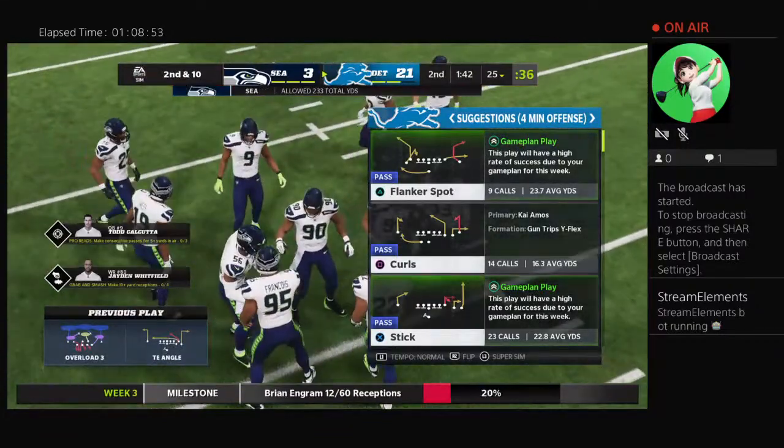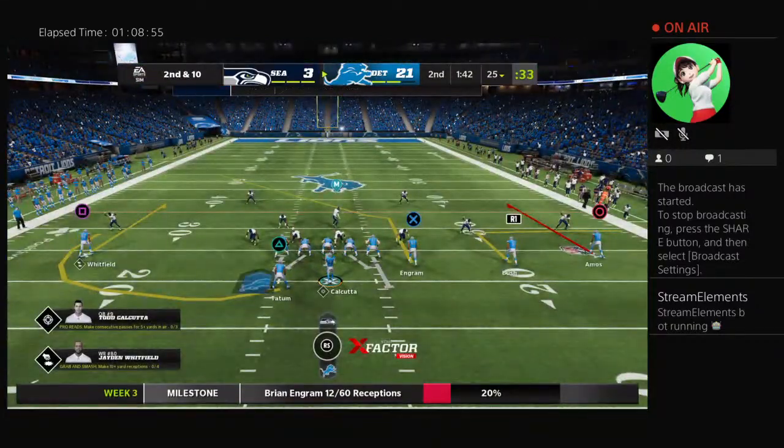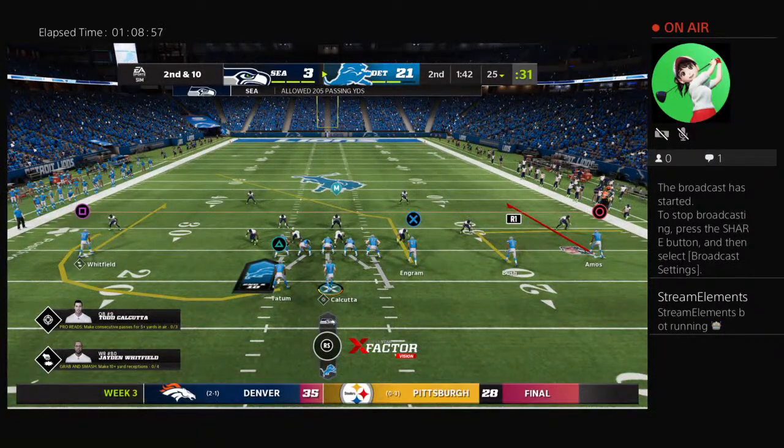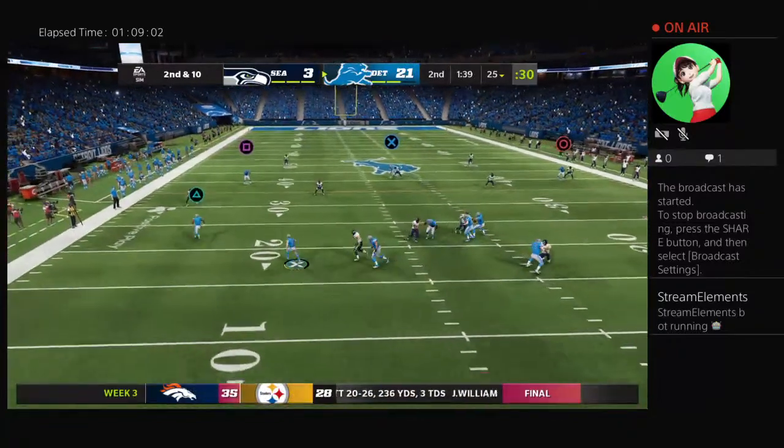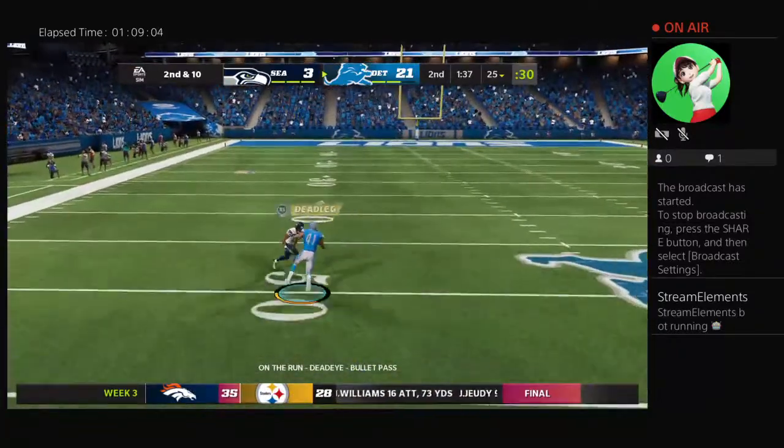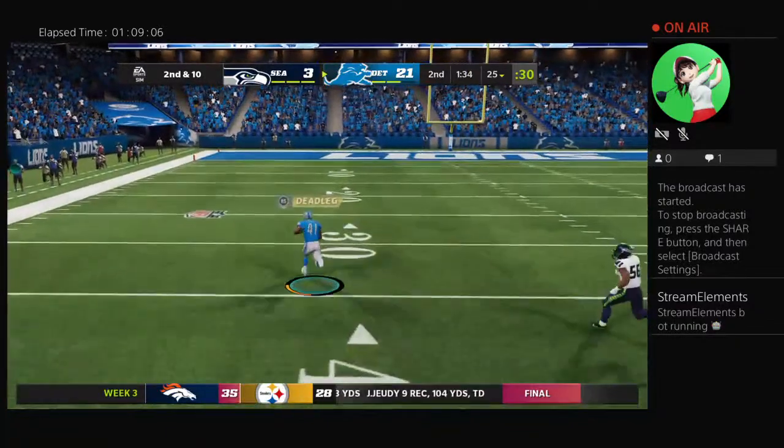That one almost intercepted, but it's incomplete. Not a good throw there, and it'll be 2nd down. He'll try again with the arm here on 2nd down. He'll complete this to Ingram, his tight end.